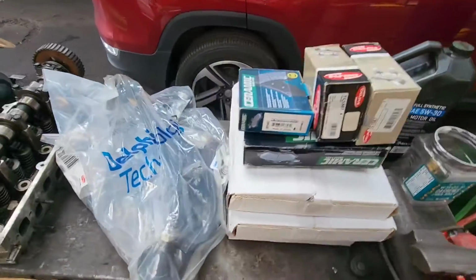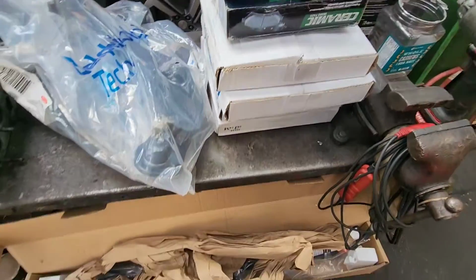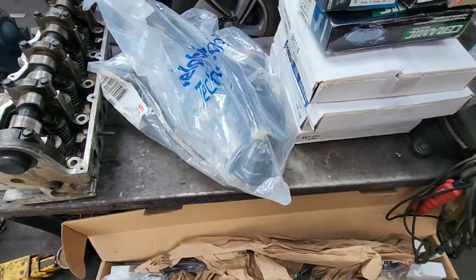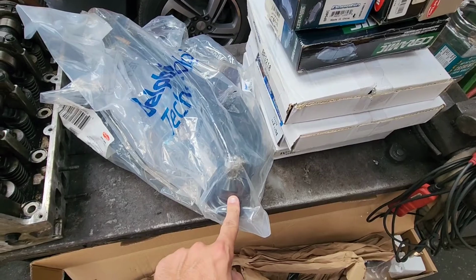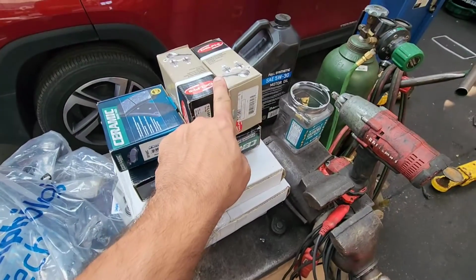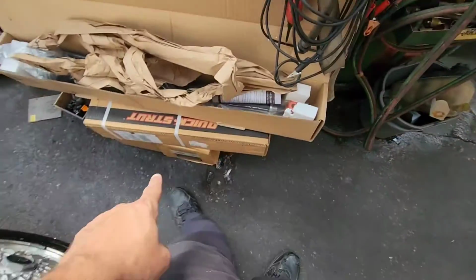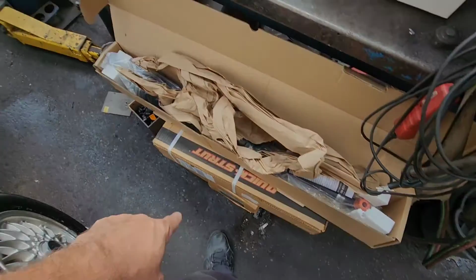Alright, here's what's on the menu. Both lower control arms, since while removing the axle, we're probably going to destroy one ball joint and the sway bar links. So I got those, pads, rotors, and all 4 struts, front and rear.